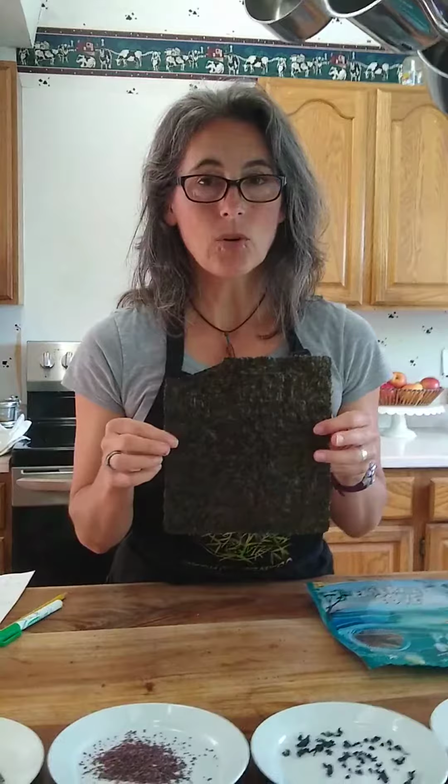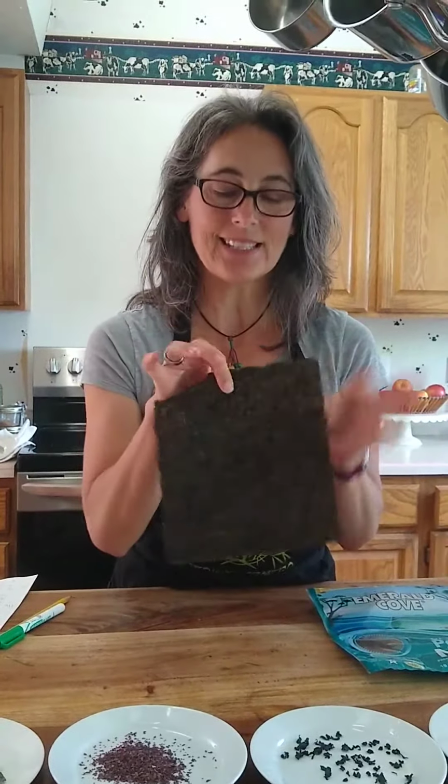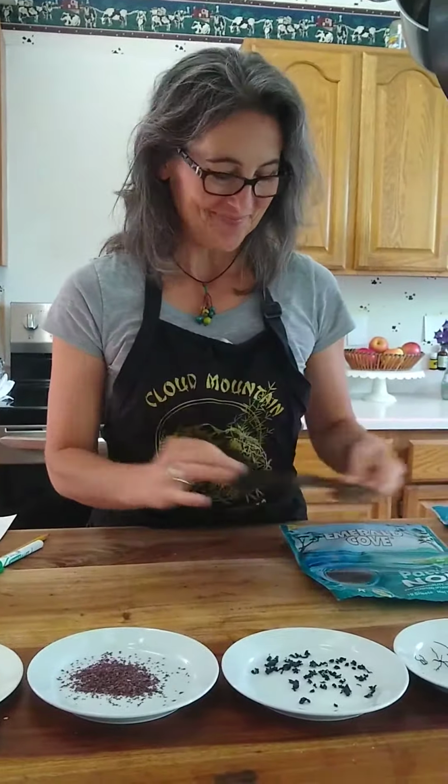So the first one I want to show you is nori. Now nori comes in a package like this. And nori is probably the most recognizable seaweed that we have because a lot of us enjoy sushi, and we know that nori is used to wrap up sushi. Now in my house, I use nori to make sushi and little rice balls, but probably the most common use of nori is the world's most expensive snack because my kids like to tear it up, cut it into shapes, and just eat it because it's crunchy and salty and tasty. That's nori.